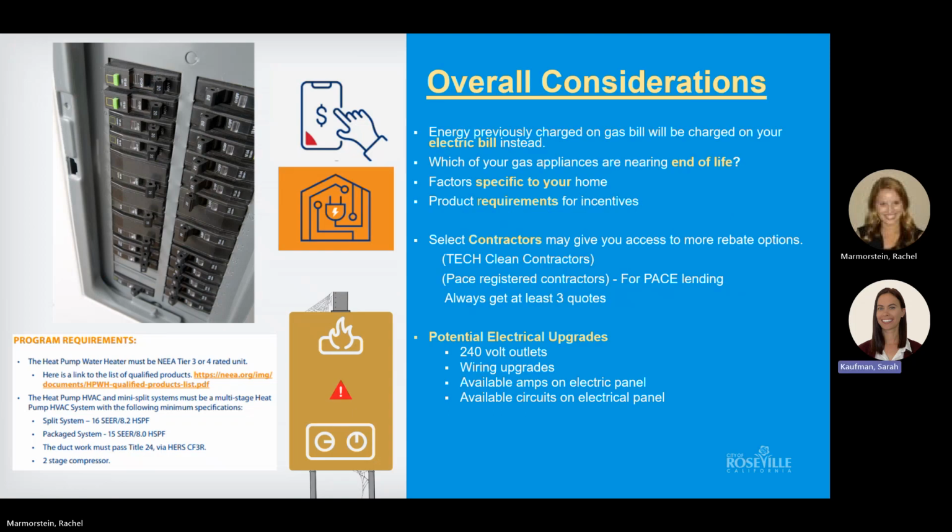As we talk through all these all-electric appliances, there will be some important considerations to keep in mind. We've talked about saving money, but it's important to note that if your electric bill goes up after switching to all-electric energy-efficient appliances, that doesn't mean something has gone wrong. If you're adding new electric load, that would be normal for your electric bill to go up. But you could still be seeing overall utility bill savings since you should be paying less in natural gas costs to PG&E.